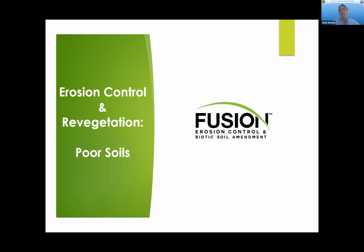And then finally, we have our Fusion product. A lot of times after a spill, you might have to remove the topsoil of a particular area, and you might have to use soils that are poorer in quality than what were out there. So they might not be conducive to growth. So we have our Fusion spray-on product, and this is a product that is sprayed on to help turn poor soils into soils that'll help sustain growth for a longer term.